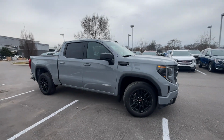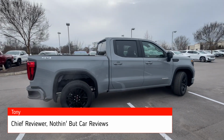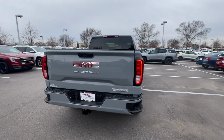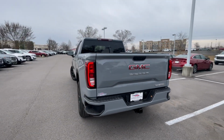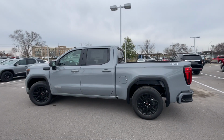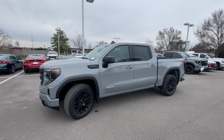Hey guys, so here we have a 2024 GMC Sierra 1500 crew cab. Now this one comes in the Elevation trim level in one of my favorite colors, Thunderstorm Gray, and then we have jet black cloth interior. The powertrain consists of that 2.7 liter turbocharged Turbo Max 4-cylinder engine, and that's mated to an 8-speed automatic transmission.